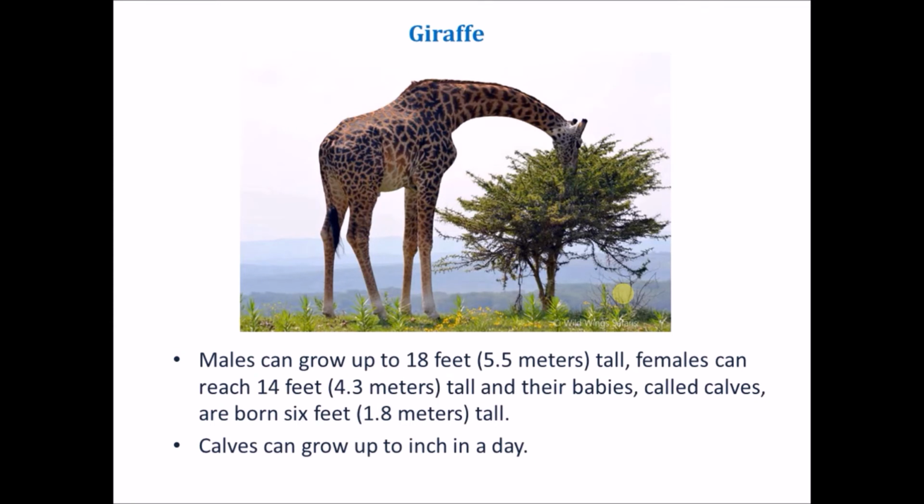Males can grow up to 18 feet, 5.5 meters tall. Females can reach up to 14 feet, 4.3 meters tall, and their babies, called calves, are born 6 feet, 1.8 meters tall. Calves can grow up to 1 inch a day.